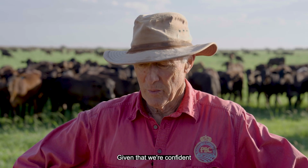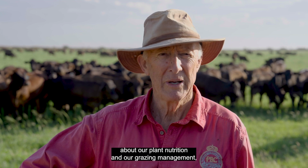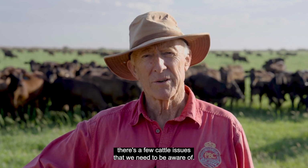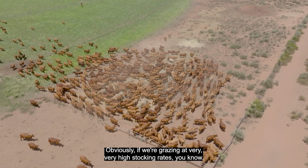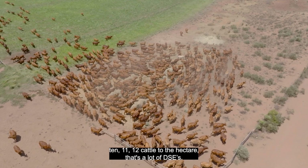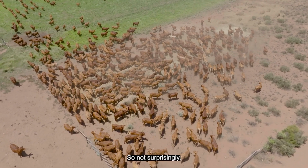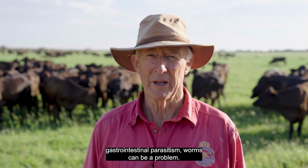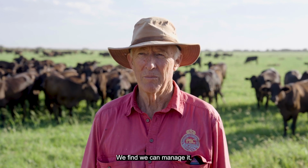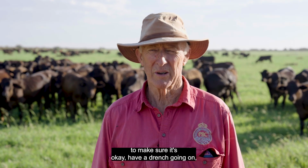Yeah, given that we're confident about our plant nutrition and our grazing management, there's a few cattle issues that we need to be aware of. Obviously we're grazing at very, very high stocking rates, 10, 11, 12 cattle to the hectare. That's a lot of DSEs. So, not surprisingly, gastrointestinal parasitism, worms, can be a problem. We find we can manage it, we just need to do a fecal egg count to make sure it's okay.